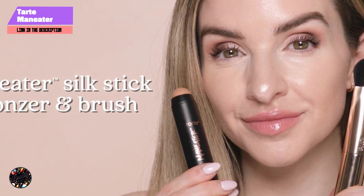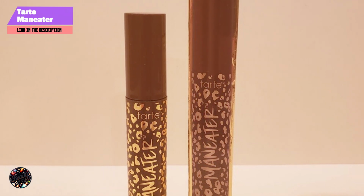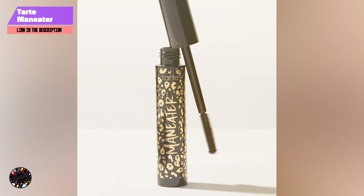with each coat. Apply by starting at the base of your lashes and sweeping the brush upward for a fuller, more dramatic effect. It's suitable for both everyday wear and special occasions.